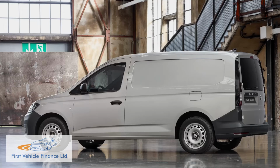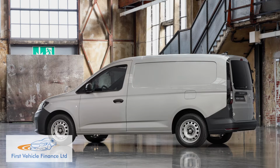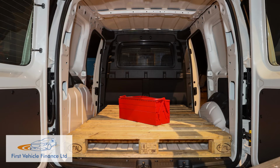The lengthier Caddy Maxi body shape has a wheelbase that's 215 millimetres lengthier and can offer 2,150 millimetres of cargo space length as part of a total cargo capacity of 3.7 cubic metres. A Caddy Maxi can swallow 2 Euro pallets, even if they're of the larger 1,000 by 1,200 millimetre kind.